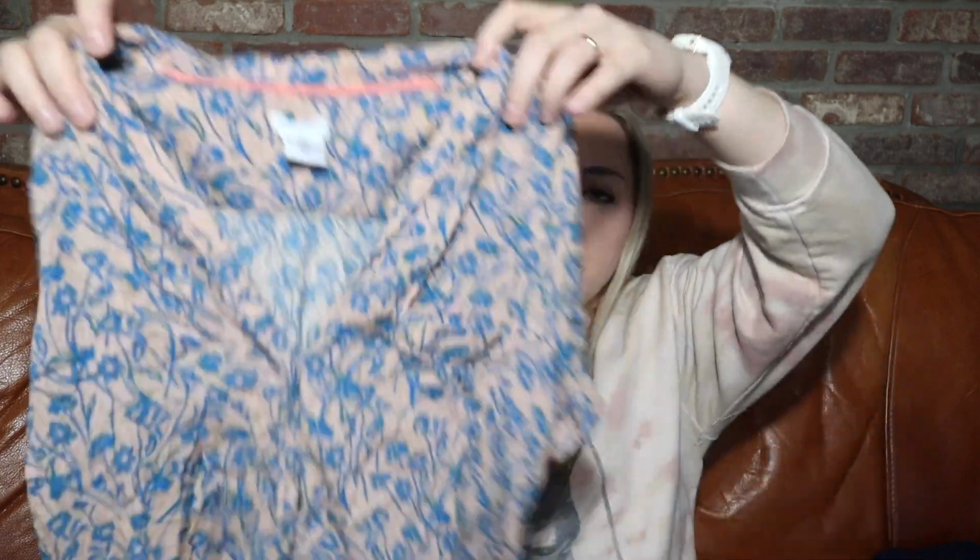This is a brand called Cooperative, size small, and this is sold through Urban Outfitters. So I wasn't sure about that. I had to look that brand up, but just so you know, if you see Cooperative, that is Urban Outfitters. Again, florals, I love it, and it is a really nice length, I think.